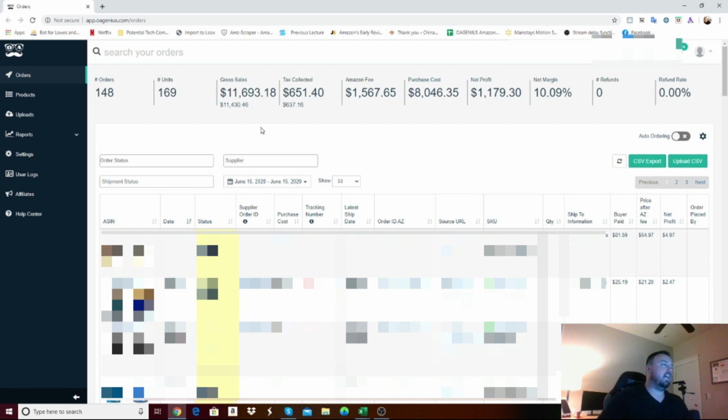But yeah, that's the OAG dashboard. That's what I love about it. And this auto ordering feature, I mean, it's amazing. It's going to help me scale my business to the moon.